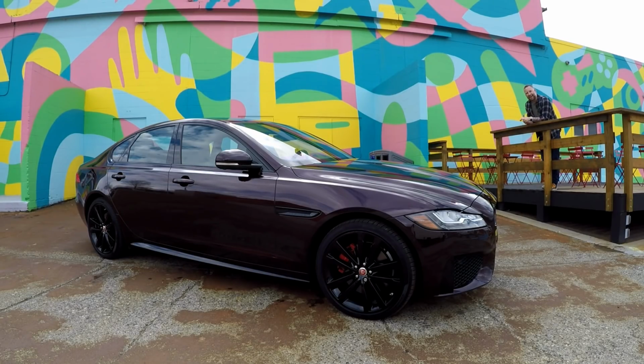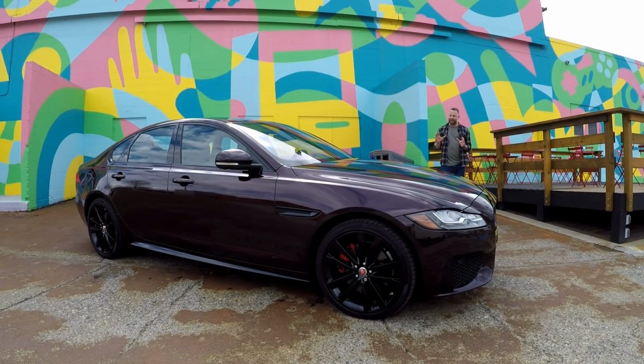Hey, it's Scott from FamilyWheels.ca, and that is the 2019 Jaguar XF S, a 380 horsepower British designed luxury mid-size sedan. And let me tell you, if you are looking for a car that gathers attention and turns heads wherever you go, this is an excellent choice.